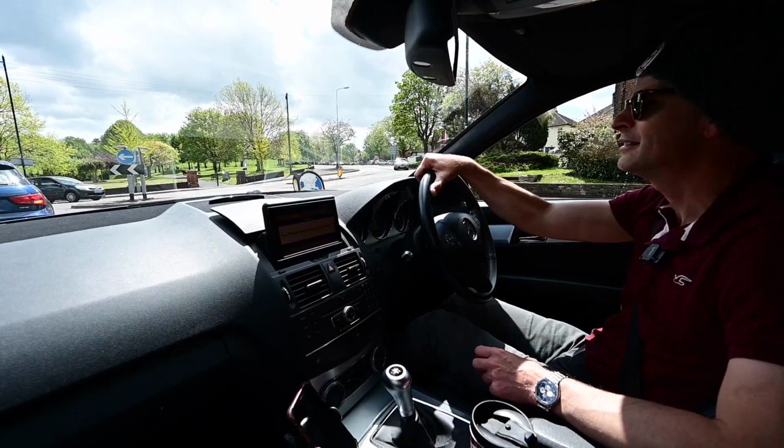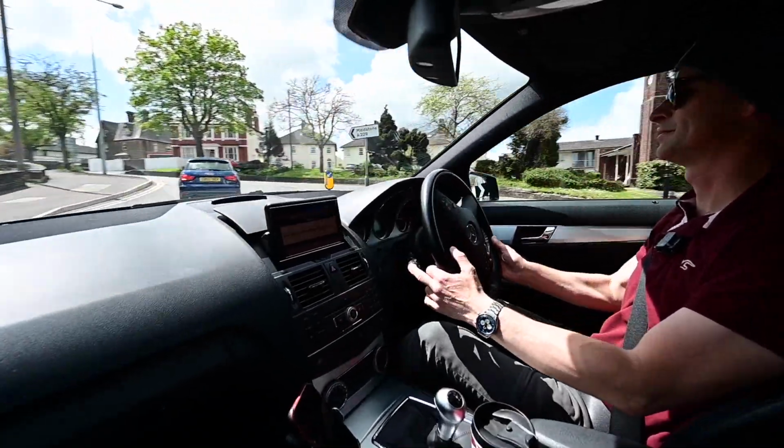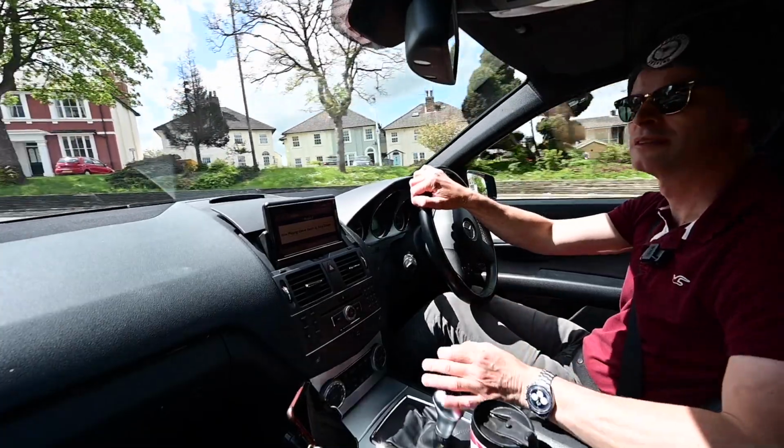Which way's the motorway? This is the motorway. Excellent. To the motorway! Its natural home.